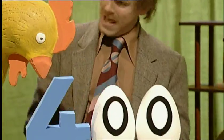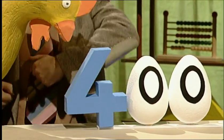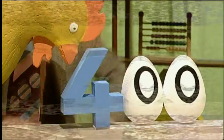Oh no, not again. Move the digits to the right. La la la la la la la. Move the digits to the right. La la la la la la la. Forget it, sad man. You'll never do it without the decimal point.